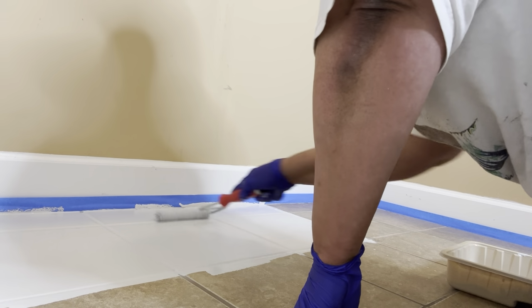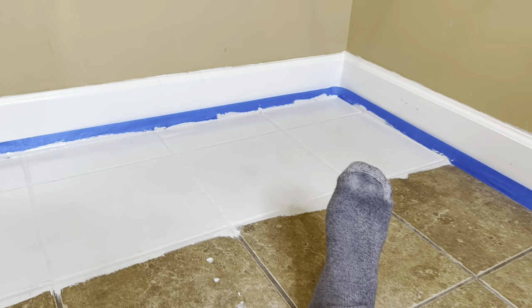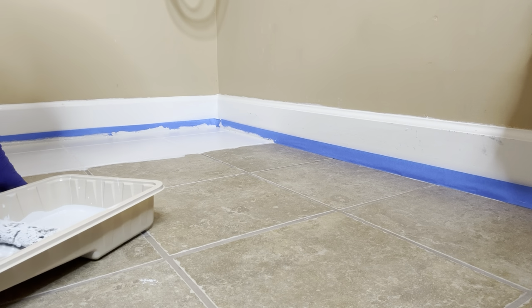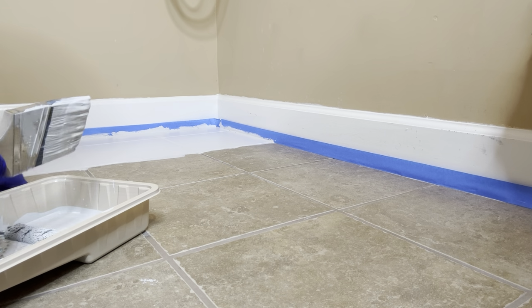I was reading on these different blogs that they were saying, oh, one coat is enough. Well, it was starting to look like it was enough to do one coat, but I was like, okay, I'm gonna try it and see how it looks. We're gonna put that one coat on there and test it out and let's see.